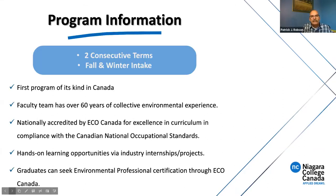Right, so the program, first of its kind. I should tell you, my background is as a land use planner, and I don't know of any land use planning schools that have such an intense focus in this type of program, part of what attracted me here. I don't mean to toot our own horn, but certainly the faculty are not people who have always been in education. They have practical field experience, extensive experience across a number of sectors in terms of environmental profession. Our program is similarly accredited by Eco-Canada and in compliance with Canadian National Occupational Standards. So it is important, we believe, to make sure that we have that quality assurance level in the program and are staying current.